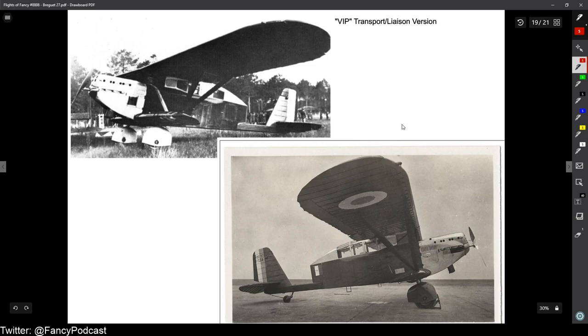Now, lastly, there is one version of the Breguet 270 that does not have a separate designation, but was used for important jobs nonetheless. That being any of the quote-unquote war-weary planes would be converted, essentially just change the box because it's all built on that main spar, and it becomes a transport slash liaison aircraft.